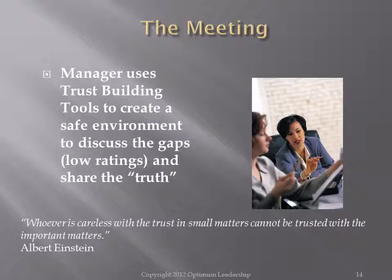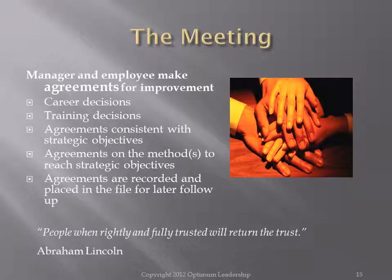As in any challenging performance discussion, sometimes there are challenges that come up and there are conflicts that come up, and that's why there are trust-building tools available to continue to manage this safe environment in order to discuss the gaps, identify the barriers, and remove the barriers for performance improvement. The whole idea is for the employee and the manager to partner to figure out what they can do differently together as a team to make things work better.